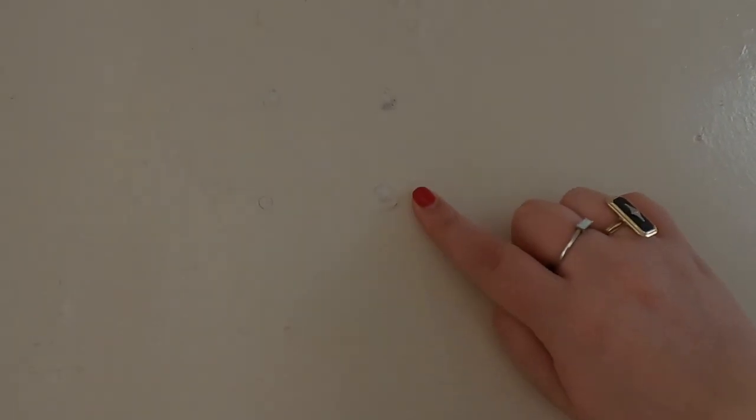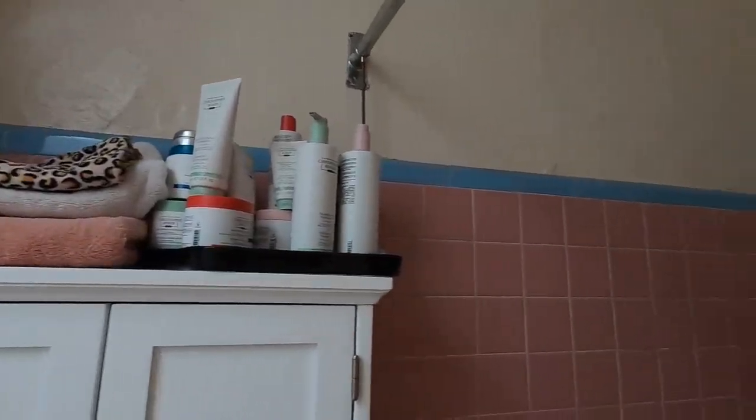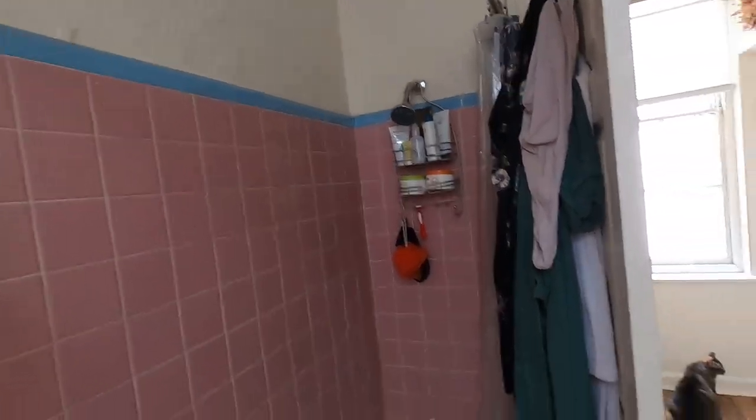And then there were shelves here. Those I took down this morning and I started filling the holes a little bit, so that is in progress as well. The rest of the bathroom is pretty boring. There's just random products and stuff I need to clean in here.